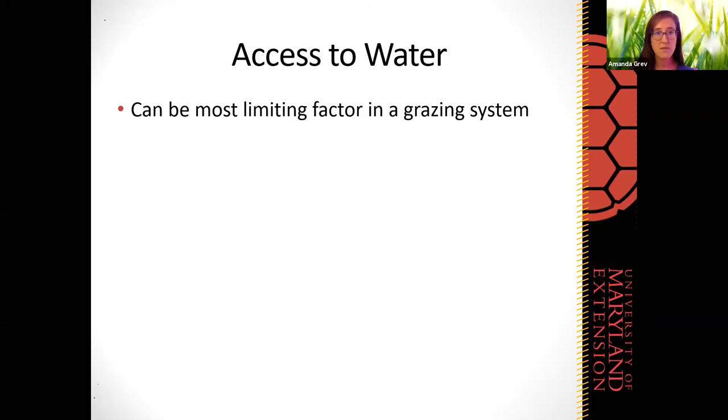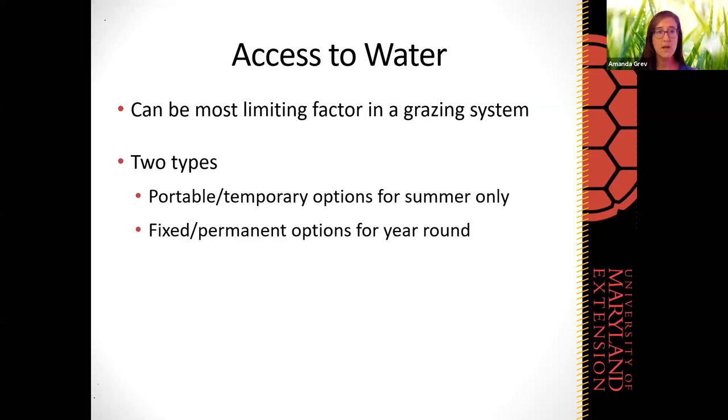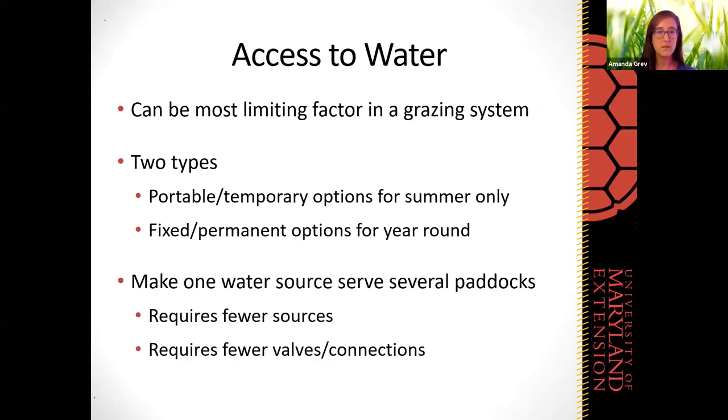Water can be one of the most limiting factors in a grazing system. How do you get water out to all of those remote fields? Really, there's two types of watering options. One is portable or temporary options, which are really only usable in the summertime or in the warmer months. And then there are fixed or more permanent options that can be used year round.